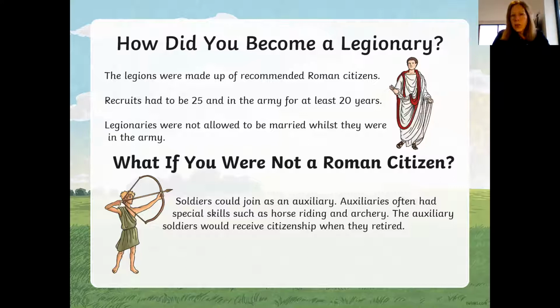The legionaries were not allowed to be married whilst they were in the army. And we talked about it being a full-time job, they were away and training. So being married wasn't really an option for them. They weren't allowed to do that.